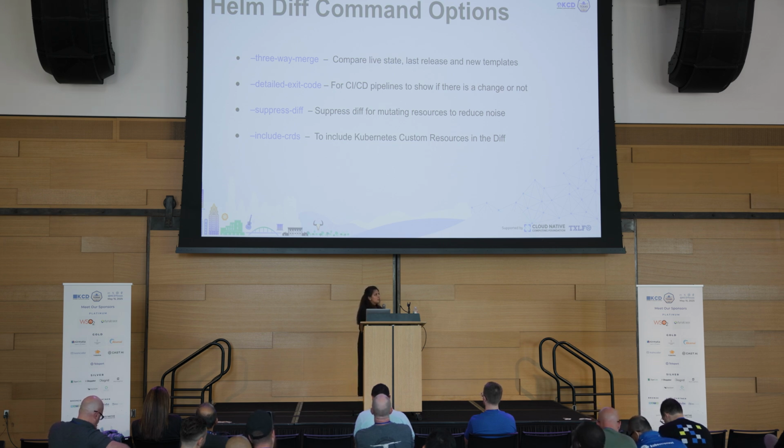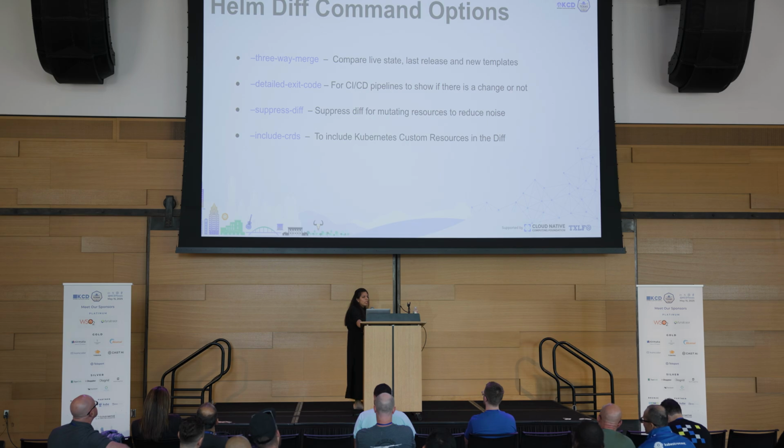Then there's an option for suppress diff. We have often seen that a lot of Kubernetes resources mutate and change, like the versions are getting updated, right? So if you want to suppress diff for any particular resource and reduce the noise in those Helm diffs, because the Helm diffs can get pretty lengthy if you have a super humongous Helm chart and you don't want to see probably a config map getting changed, then you might want to suppress that.